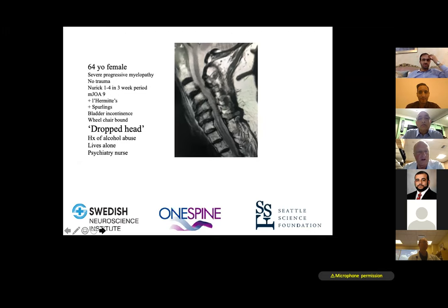She had a neurologic progression that was pretty well documented over a three-week period. There was no trauma involved. She had an mJOA decline to about 9. She came in a wheelchair. She had a clear Lhermitte's positive, spiraling. She had bladder incontinence. She was in a wheelchair. You get the picture. And she had a dropped head syndrome.